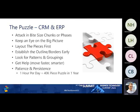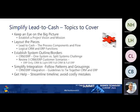So you can see it can be a long drawn out process, something that you may want to get help on as you go through the process. So I just want to apply that to what we're talking about here today. So simplify that lead to cash process and just take this puzzle thing all the way through.